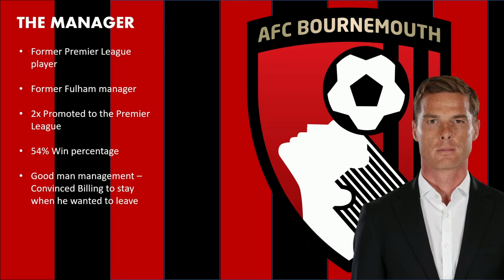Former Premier League player and former Fulham manager. He has twice been promoted to the Premier League from the Championship, and he has a 54% win percentage at Bournemouth. They are very likely to go down in the Premier League with them this season.